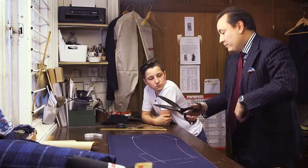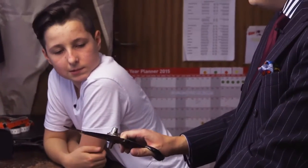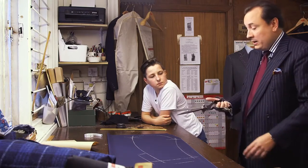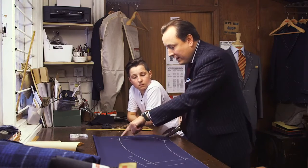Now these are my shears. These have been passed on to me from Mr. Harvey at Anderson and Sheppard. So these are really old. These were his shears he used for many, many years. Now to grease these up, you take the cloth fragments off and then just enough grease that won't go on the cloth. So what I do, I'm going to cut most of it out and then you can cut the last bit out.